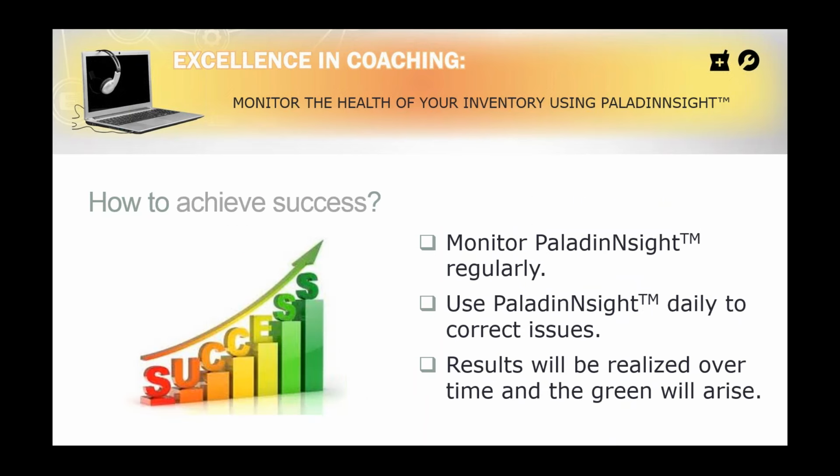And how do you achieve success through this? Well, you can only achieve success if you use the tools that are presented to you. My recommendation would be to monitor the PaladinNsight on a regular basis. Use it, interact with it, correct the issues, and eventually you will be able to realize results, and the green will arise. There's a couple of different areas where you will see tremendous benefits. One is you'll have fewer outs. The other is you'll have less overstock. The other is you'll be able to manage your aisles better and keep control over those unknown losses. So when I say realize green, I mean green literally and figuratively.